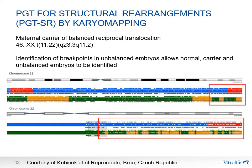But unlike copy number analysis, by examining the haplotypes at the translocation breakpoints, it is possible to distinguish normal and carrier embryos. And many couples would prefer to select normal embryos for transfer if they are available, so that any resulting child will not suffer the same infertility or repeated miscarriages as the parent had.